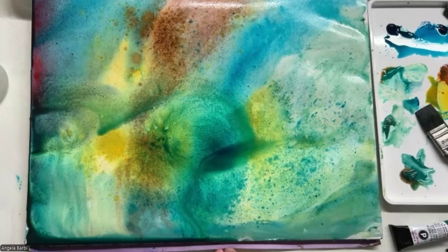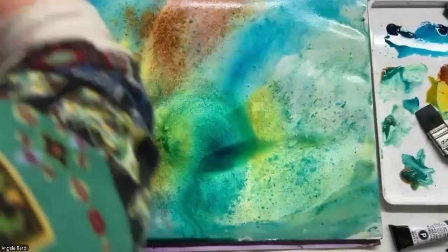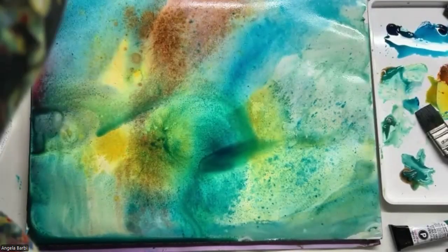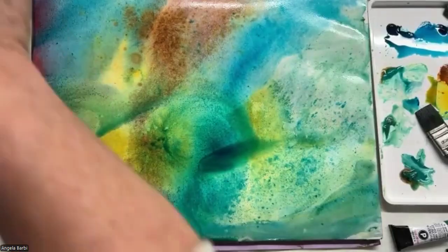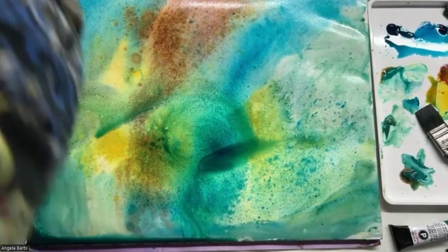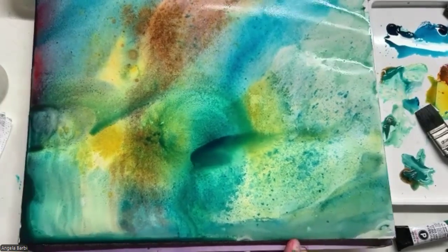The alcohol itself evaporates, of course, out of the paper, but the interesting mark is left by the alcohol pushing on the color, and it leaves quite an interesting mark. Look, here I had a bottle, but it's empty now. I don't know if I drank it or what. But it was alcohol diluted with water.